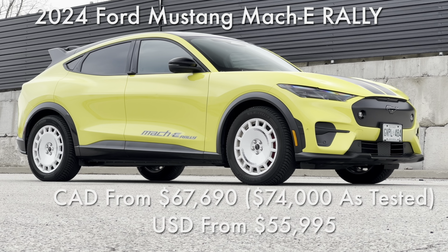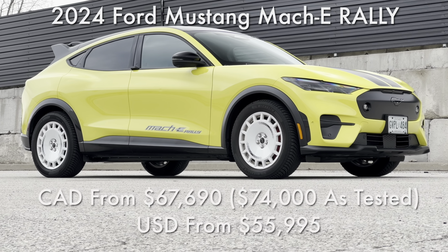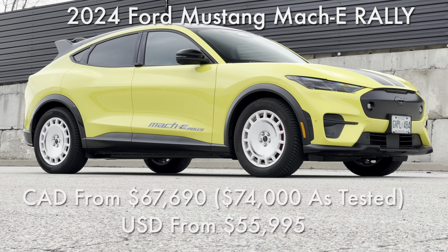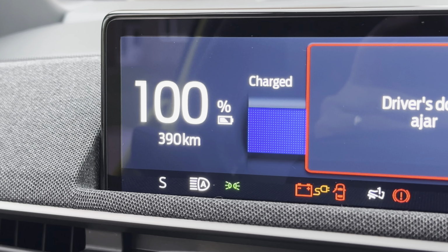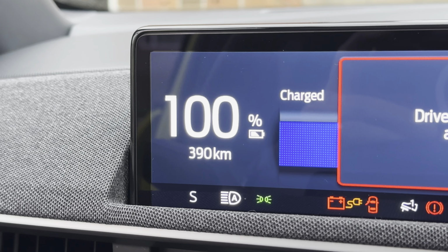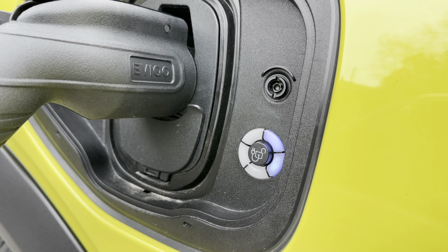Prices in Canada start at $67,690. This one here, as tested, is $74,000. In the US, prices start at $56,000. So it's pretty good value if you ask me. The range is rated to 265 miles or 426 kilometers. To be honest, I've been seeing around 365 to 370 as a projected estimated range, but it's not bad whatsoever.